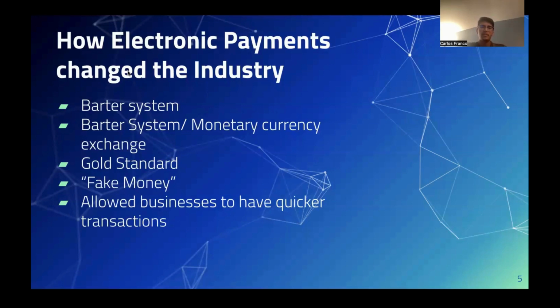But yeah, how have electronic payments changed the industry? Well, it's allowed a lot of businesses to have quicker transactions. So instead of people having to pull out their bills or pull out their card that's all stuffed in their wallet or purse, they can just pull out their phone or their watch and scan it on the system, and boom, you're done. Quick and easy. It allows for faster service, for people to be in and out. It's also allowed businesses to have less clutter, especially where I work.